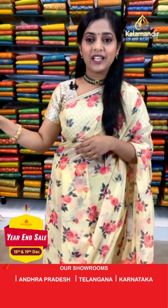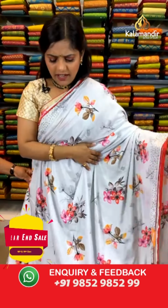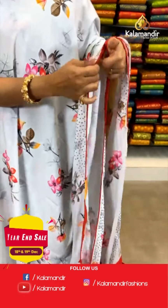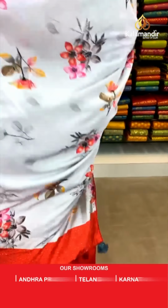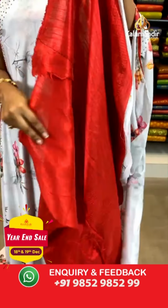So let me show you the next saree that I have for you. It's a white and red combination saree, a very gorgeous crepe saree here for you all. Again, digital print on the entire body, floral prints that is. White body of the saree, stone work on the border along with piping work in red color. Pallu will be the same as the saree along with stone work and tassels at the bottom.